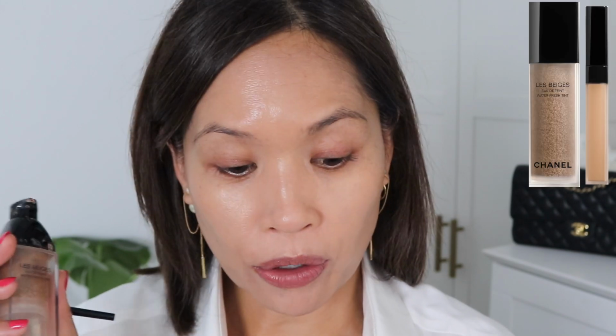But I wanted to try something. I want to try adding a little bit of the Les Beiges Water Fresh Tint, this one in medium. I want to mix it with the color corrector just to thin it out a little because it's a bit dry for me right under the eye. Let's see what this does. It's a little experiment we're trying here. So just mixing it here on the back of my hand. We'll see how it goes. It might not work, but let's try.